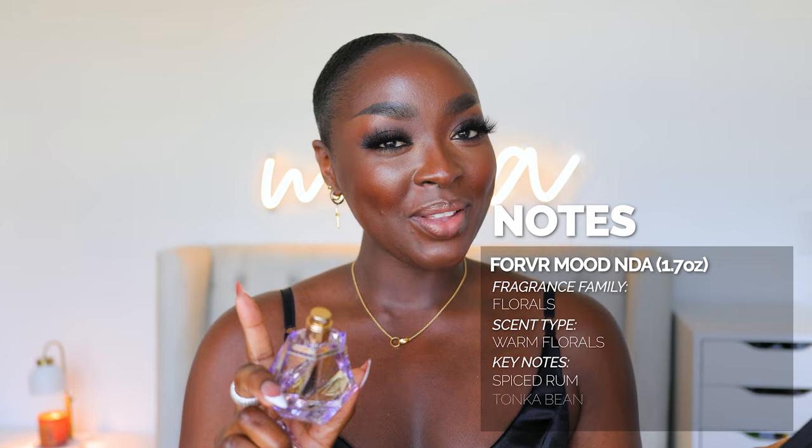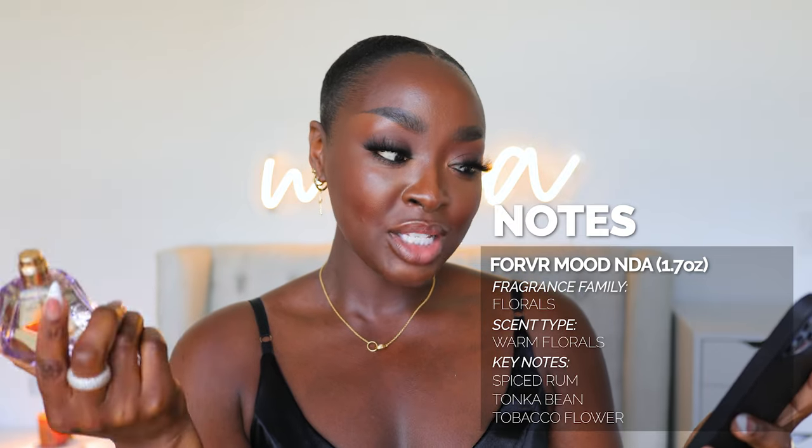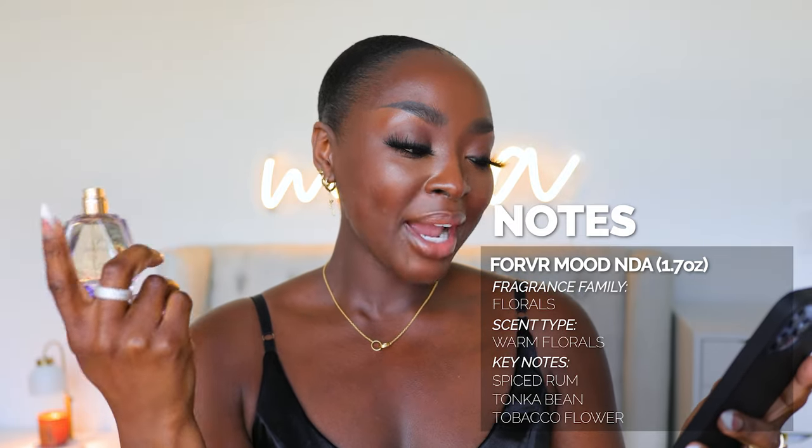I thought that all of these fragrances were going to be sweet, sugary, floral, but they're not. You can't make any assumptions, especially when you don't look at the actual notes, which I didn't do. So there's that. What is pleasantly surprising about NDA, which I know I'm gonna like already just because it's a warm floral. I love a good warm floral, okay? So we're not on the sweet, sugary dessert side like we were with Hard to Get. This is more warm. So it has key notes of spiced rum, tonka bean, and tobacco flower.